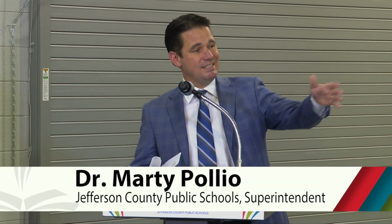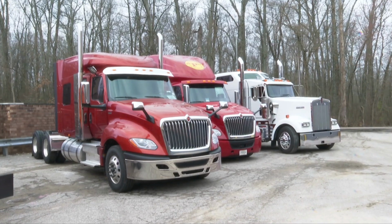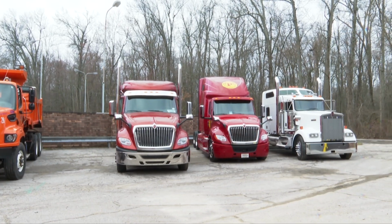This is what this is all about, kids having a pathway. These kids right here are passionate about doing this work. That's the kind of vehicle they could expect to work on in the on-highway division. Those were all brought over today by our community partners and industry partners, which are a huge part of this program.